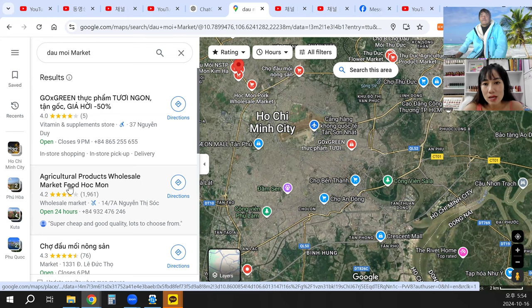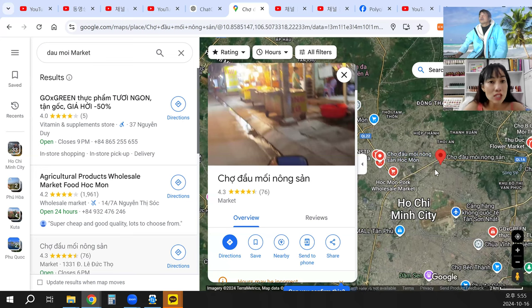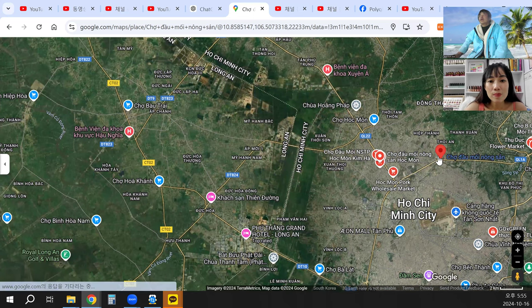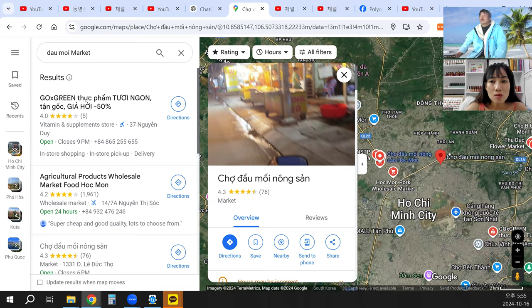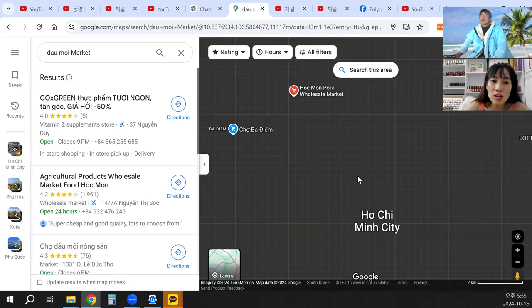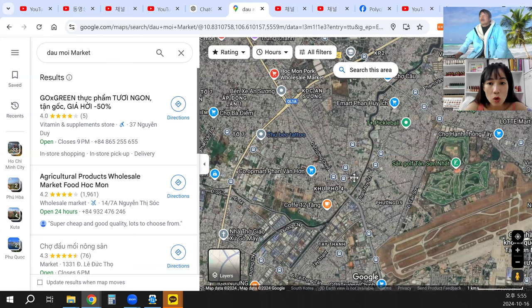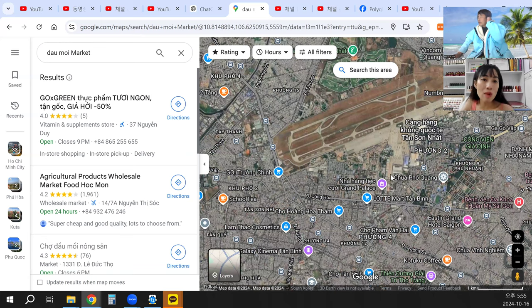Okay, let me introduce a few places for you. Chợ đầu mối nông sản. In Ho Chi Minh, there are several wholesale markets, especially for agricultural products. Here, chợ đầu mối nông sản sells fruit from across the country and imported fruit. Below are some of the most famous wholesale food markets. Thủ Đức wholesale market.